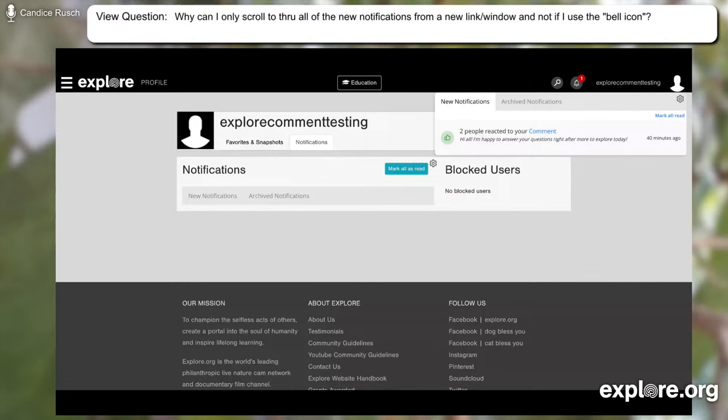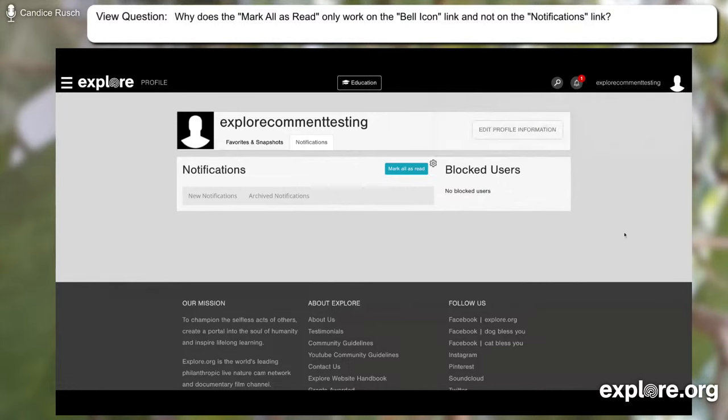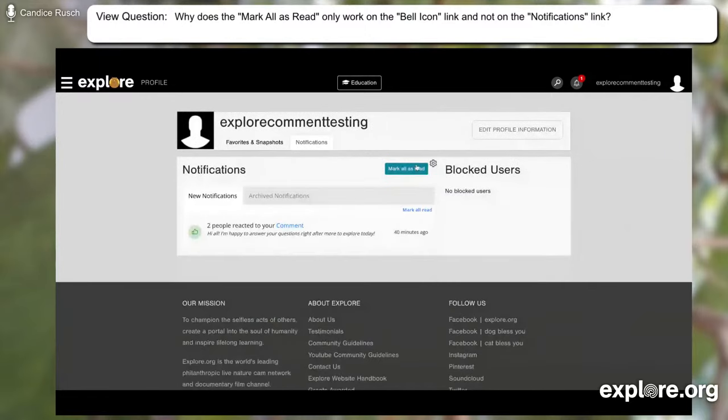The next question: why does mark all as read only work on the bell icon link and not in the notification page? They're asking, why does it work if I mark all as read up here, but it's not working if I mark all as read here? This is one that we've also kicked back to the developers to have them look at. I'm guessing the button's not registering as it should. It seems like it should be an easy fix, so we hope to have that one in soon as well.